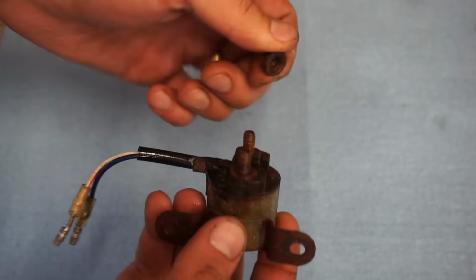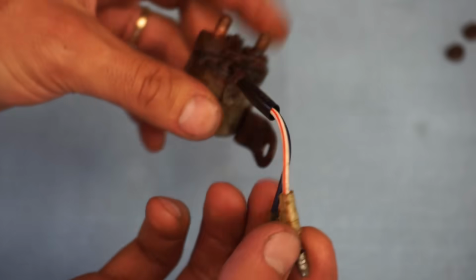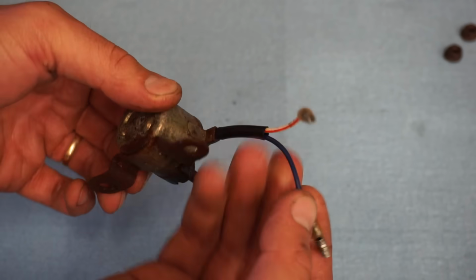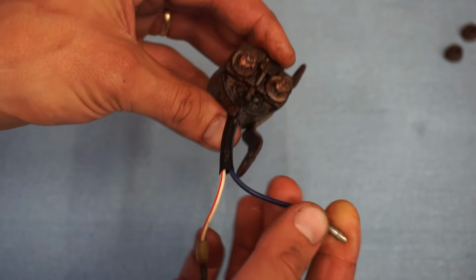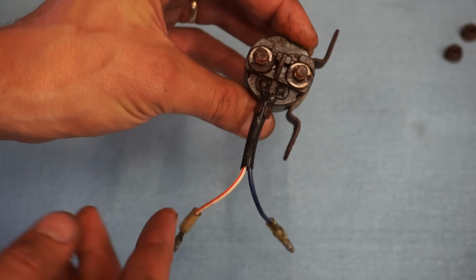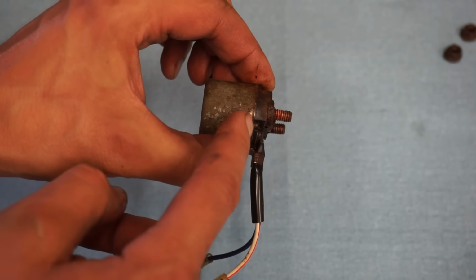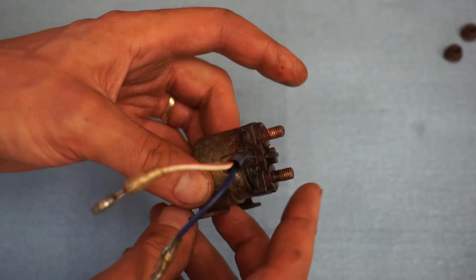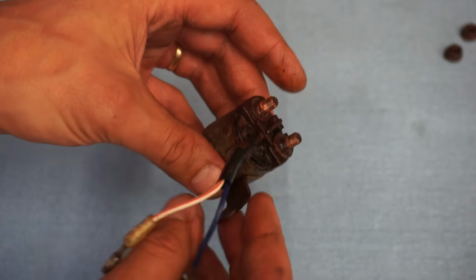Luckily I didn't break anything off, but those posts are extremely rusty. So how this thing works is you've got a negative wire here that's on automatically as you turn on the machine. And as you turn the key, 12 volts goes down this wire and activates a piston in here that comes off and crosses this bridge between this post and that post, and then sends 12 volts down to the starter.